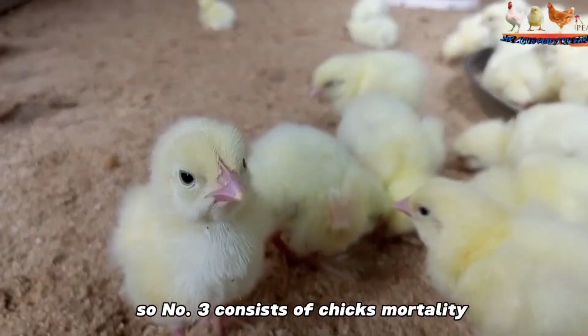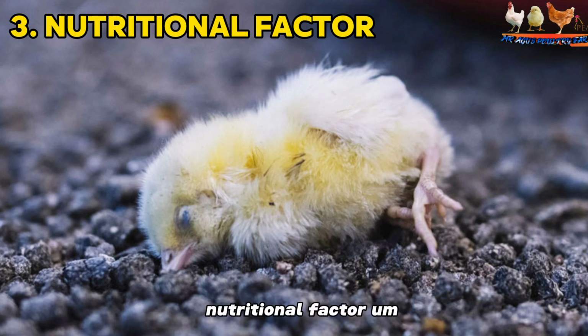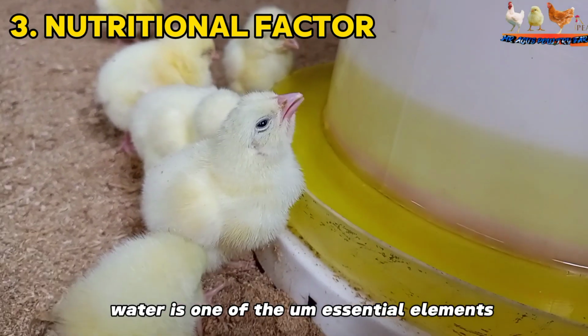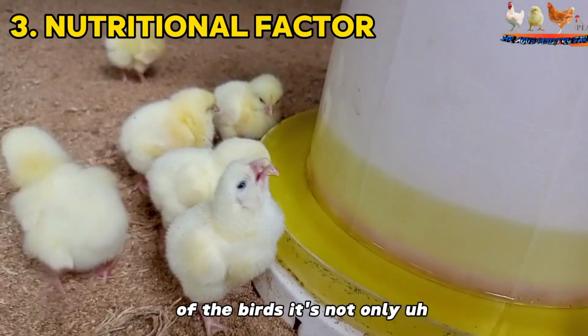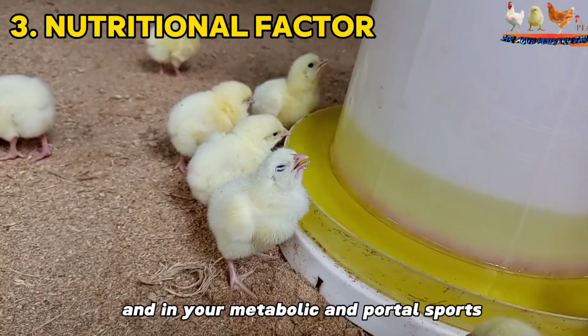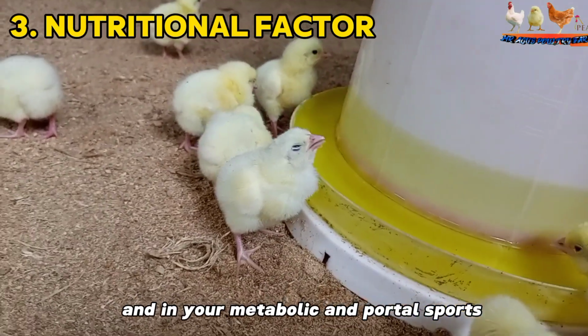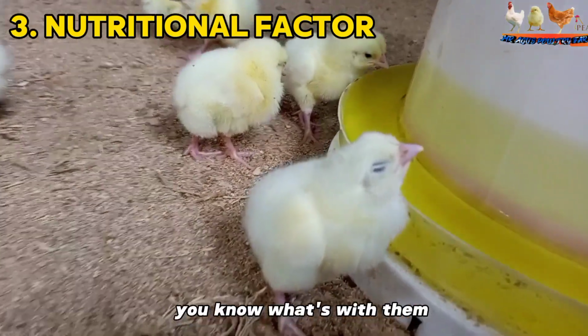So number 3 cause of chick mortality is the nutritional factor. Water is one of the essential elements for maintaining the health and performance of the birds. It not only acts as a transport medium for nutrients and metabolic end products, but also helps in maintaining body temperature during hot weather.